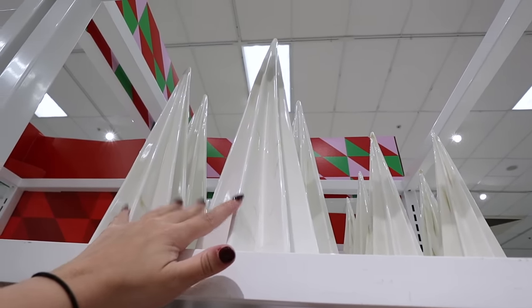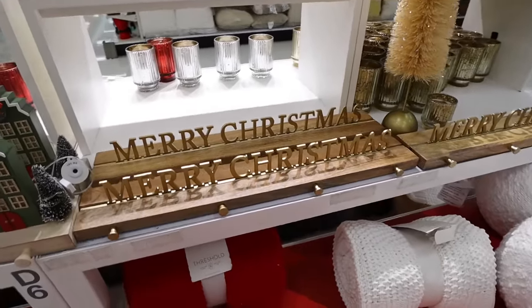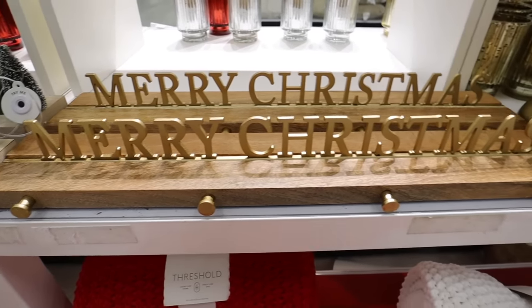I love these. Here are a lot of these stocking holders and advent calendars, and these are ones that they brought back from last year. So they have this Merry Christmas option.